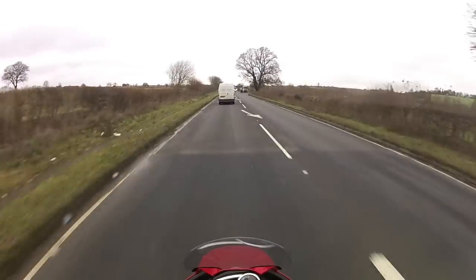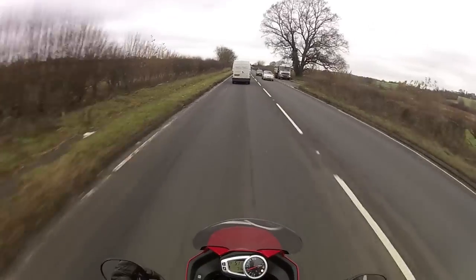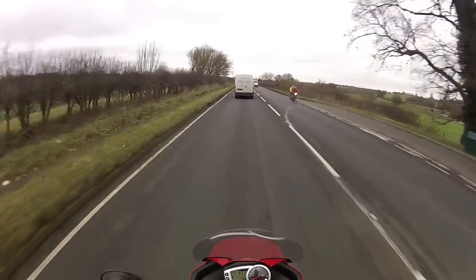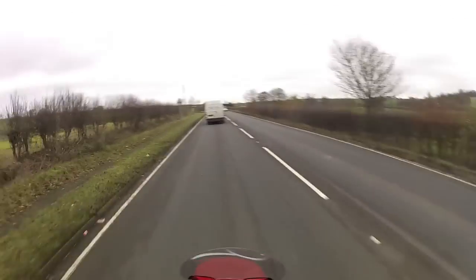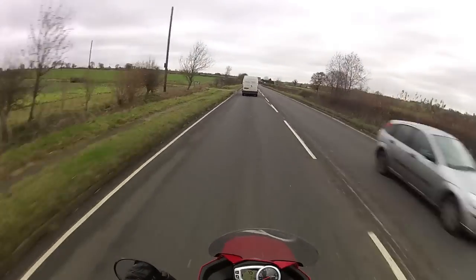There's still, I don't know really. It's just a non-event. A lovely bike, can't actually fault it. Can't find anything to complain about. Plenty of power, plenty of torque.